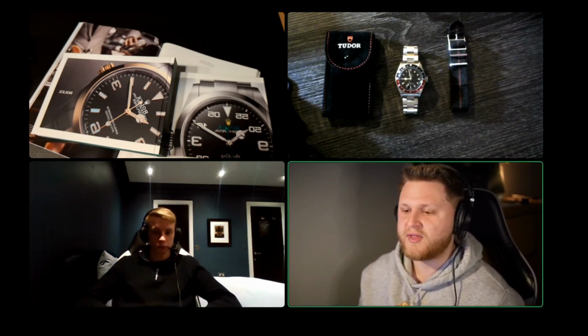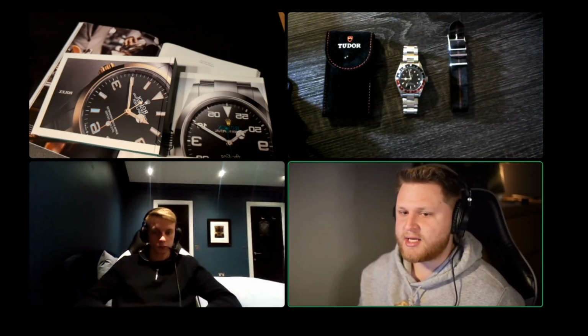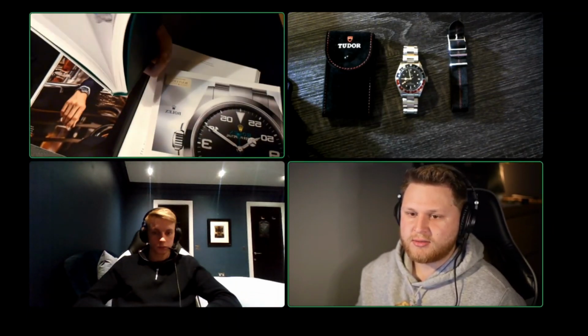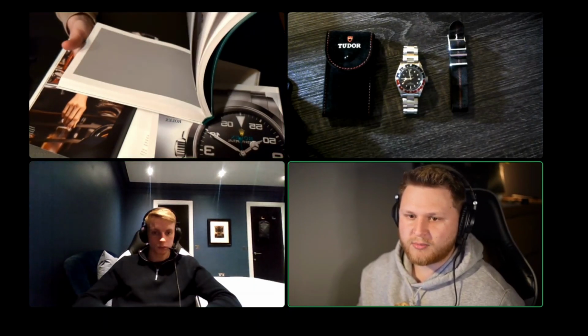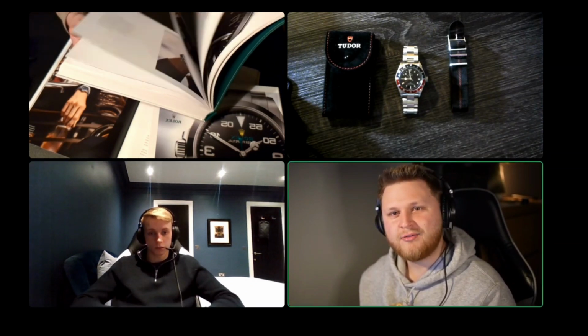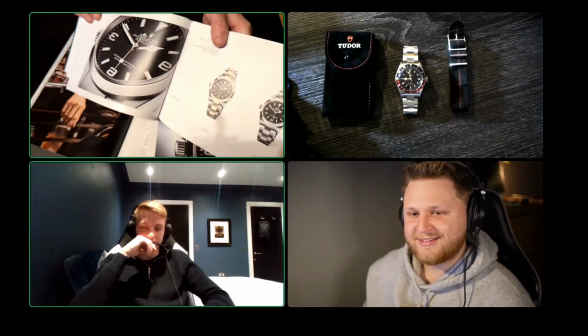I don't think the Explorer needs any adjustment whatsoever. I don't know why they did it in rose gold or whatever the gold we've got there. It just doesn't. Keep it steel. Yep, I agree. It's an outdoors tool watch. Don't mess with that. Rolex, listen to me. Don't mess with it. Thank you. Keep it simple.